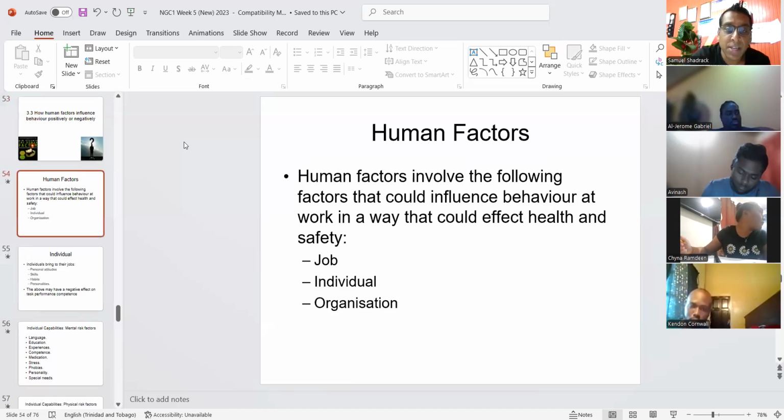So human factors. Human factors involve the following factors that could influence behavior at work in a way that could affect health and safety. Human factors include the job, the individual, and the organization. And that is the main thing you need to learn. Actually, we need to keep that one in your head, right? The term human factors refers to all of these. It's not just the individual, all right? The term human factors includes these three put together: the job, the individual, and the organization.